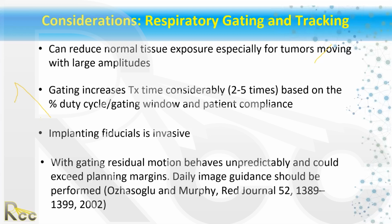So if we're doing brain treatments on the Varian Edge, we don't have ExacTrac. We line up to the patient tattoos. We do cone beam CT imaging, and then prior to beam on, we do a KV-MV verification image to make sure that there's no shift in the isocenter, and we have a 2 millimeter threshold for that.